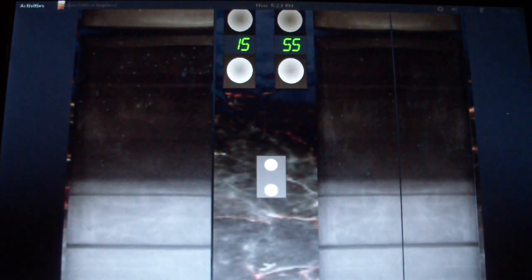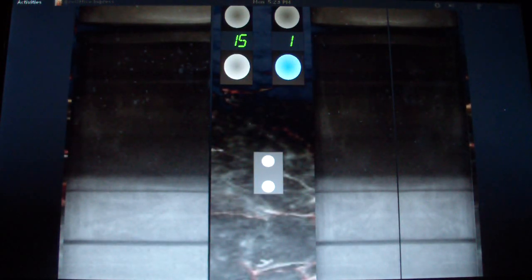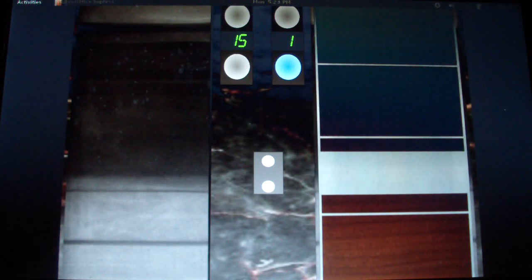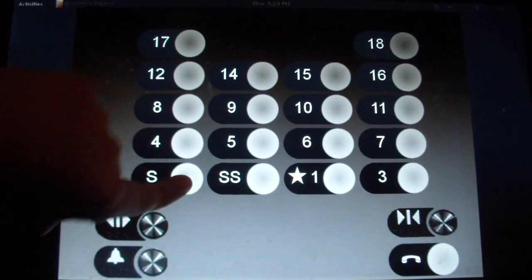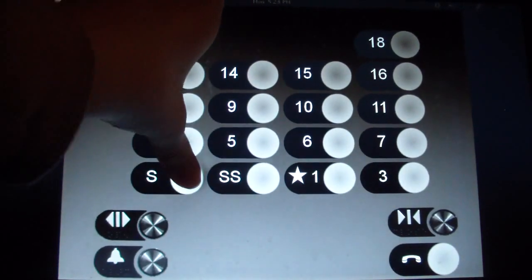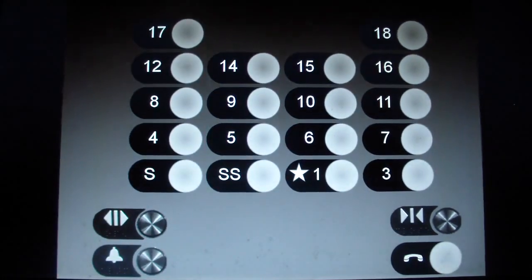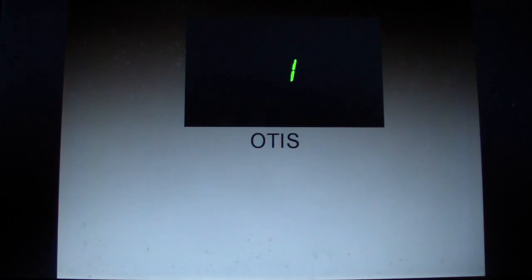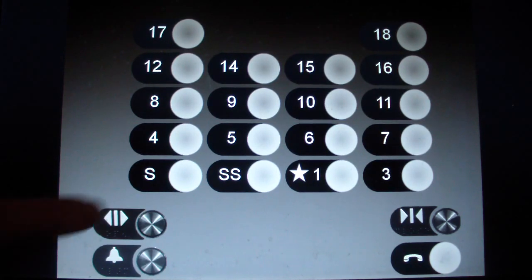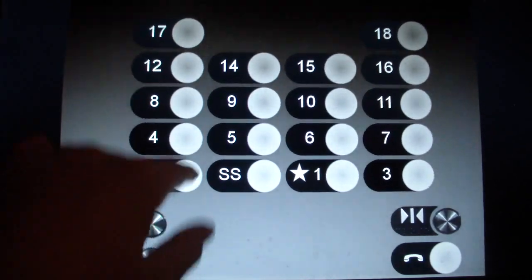These are the elevators at the Renaissance Hotel, Florida City. These are Otis, Serious War Vanity. Head down to S. Let's see if it goes. Nope, SS. That works. No. S. S. You're at SS? Going up. Oh yeah, that's locked. 18.